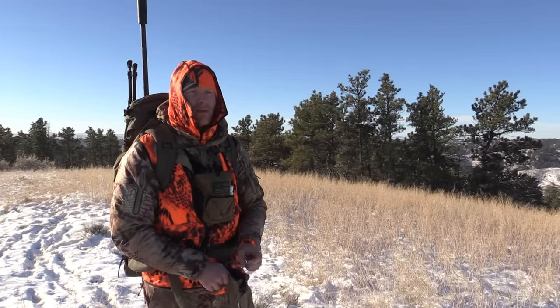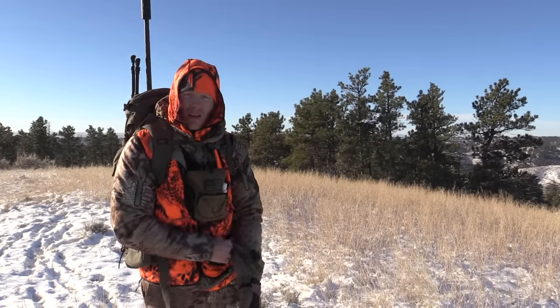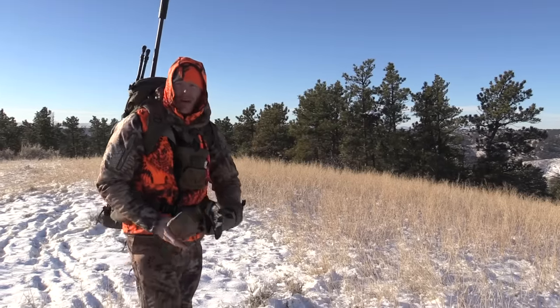Feed out again. We found two other bucks over there, but can't find him. Let's keep trying, maybe find another bigger buck.